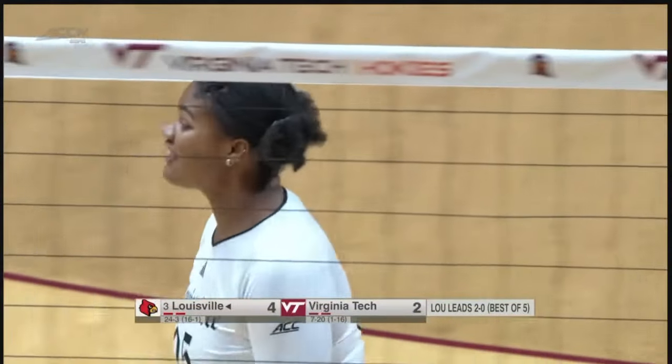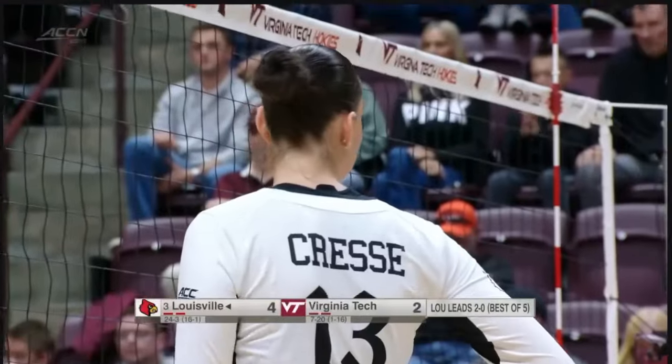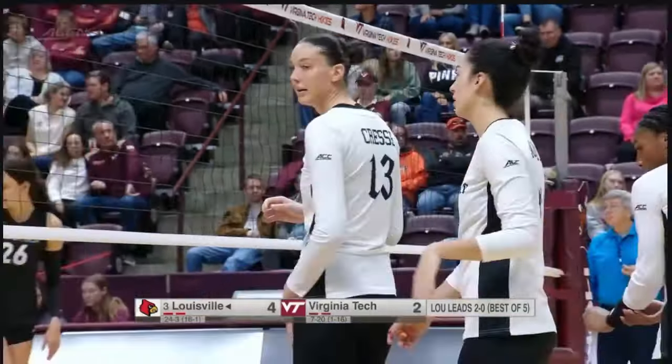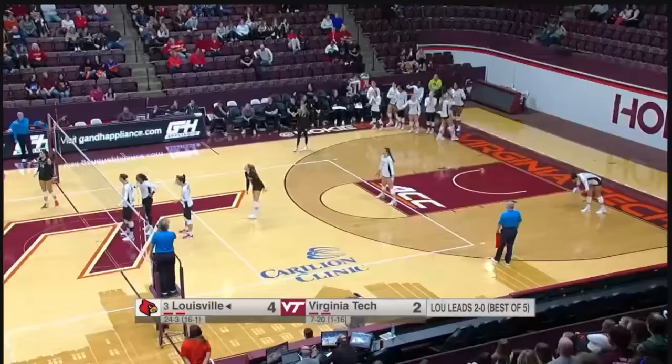Cressy just takes up an entirely different amount of airspace that she occupies. You know, it's 6'6" and very skilled blocker. Good attacker, leads the team in hitting percentage. Coming off a four-block performance against UVA as well.